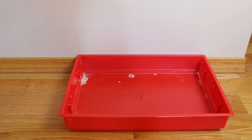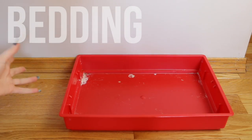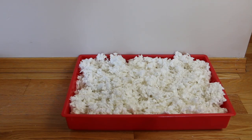Now the first thing you're going to need for your hamster cage is of course bedding. Since hamsters are burrowers, you do want at least a section that is 5 or 6 inches deep full of bedding so that they have the chance to burrow. This cage base is only 2 inches tall, so nowhere can I put 5 or 6 inches of bedding. Your hamster is stuck with only 2 inches of bedding. Okay, so we got our bedding in. It's definitely not deep enough, but let's move on to the next thing.